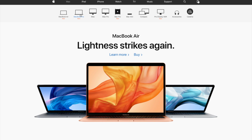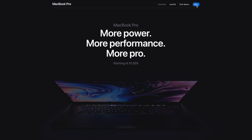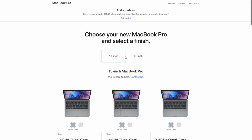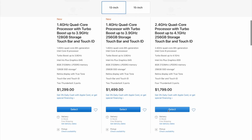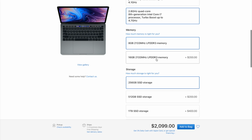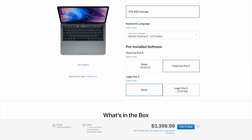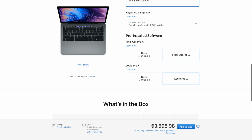Okay, on to the MacBook Pro. Now there are two sizes of the MacBook Pro. There's a 13-inch and a 15-inch. I'm gonna start with the 13-inch version. As you can see, 2.4 gigahertz version, I select it and I beef it out to the max, which is, there you go, 2 terabytes of storage, and I put Final Cut and I put Logic Pro. It's $3,598, add to bag. You need Final Cut, you need Logic Pro, of course.